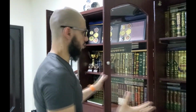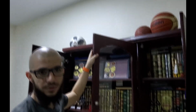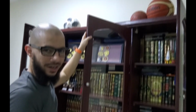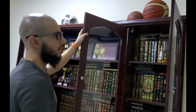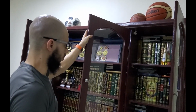And no bookshelf and no collection of books is complete without having a basketball and a soccer ball on top. Just so that it can remind you that there's deen and dunya. Sa'atun wa sa'a. An hour and an hour. Yes, you could spend your whole life learning, but don't become fat in the process. Make sure that you also exercise and stay in shape.